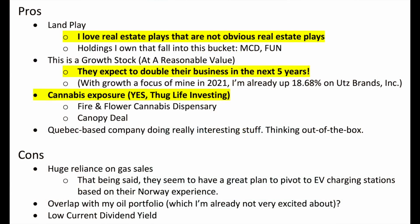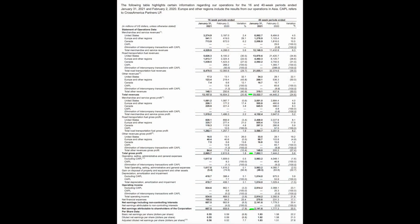I'm going to go through COUCHE-TARD in great detail today. I'm going to go through a financial analysis. I'm going to summarize the pros and cons with this investment, and most importantly, I'm going to go into great depth in their 10K and 10Q, their annual report and their quarterly report. I have a lot to go through today.